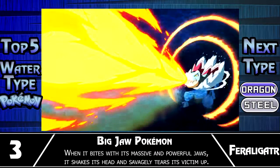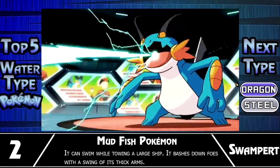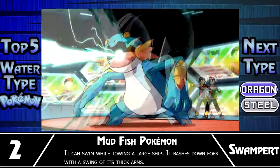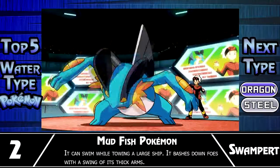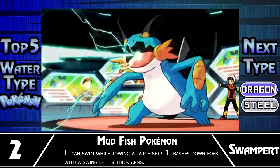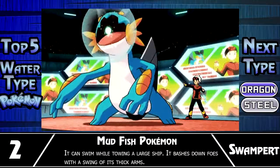But let's go on and move to number 2, which I'm kind of mad at myself for not making number 1. But at the same time, number 1 kind of won by a little bit, not a lot. Number 2 is Swampert. I can't say how much I love Swampert. I love Swampert over any of Hoenn's region starters. I don't care if people say Sceptile is nice, no, it's all about Swampert for me. You like Blaziken, that's fine, but it's all about Swampert for me.